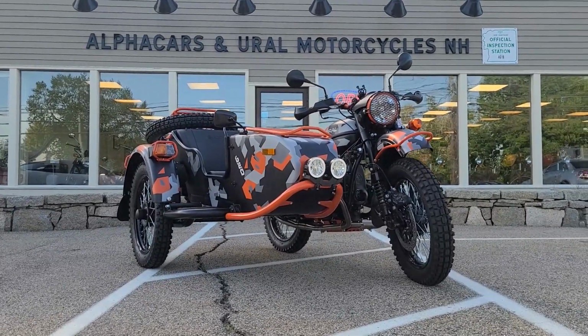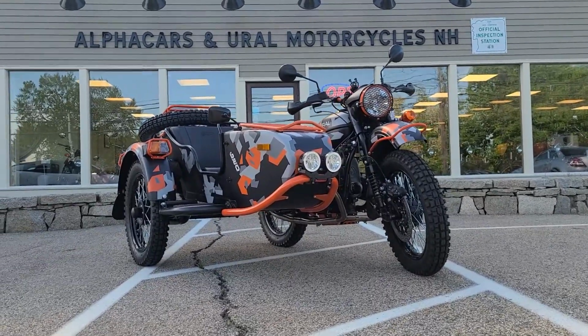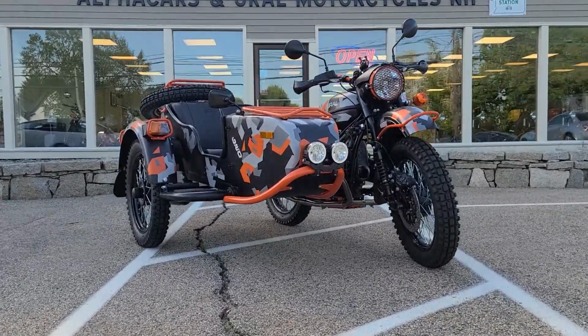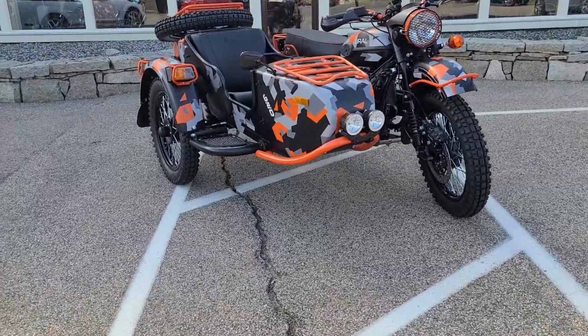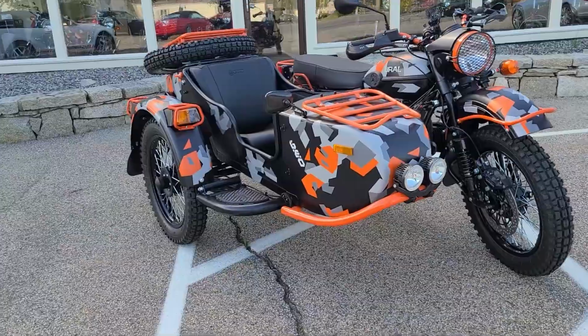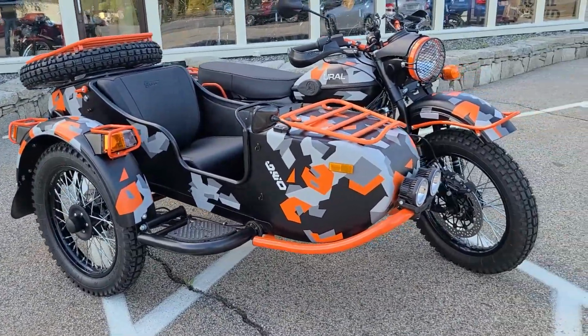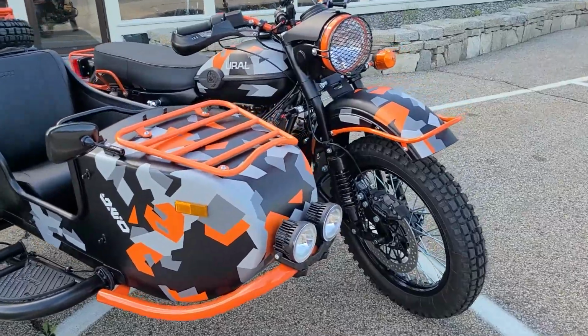Now we are very excited and very fortunate to have recently taken this beautiful machine into our inventory here at AlphaCars. Today I'd like to give you a quick condition overview on both the sidecar and the motorcycle itself, as well as showing you some of the interesting features that really set the GEO apart from the rest of the Ural lineup. Now I'll start with a little bit of backstory as far as the model goes.